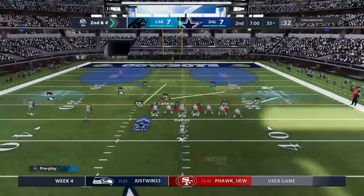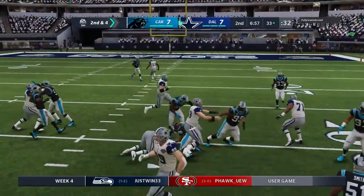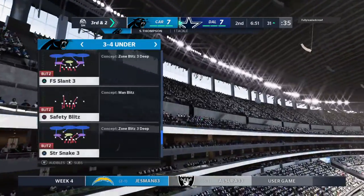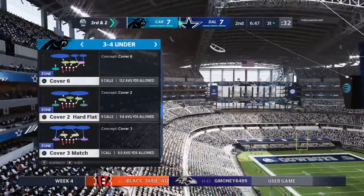He broke the 1st tackle. Luckily enough, there were more people there to get him down. And he'll get this down to about the 30, 31-yard line. And he got half of what he needed there, 2 yards. And it'll bring up a 3rd and 2 more. 3rd and 2.